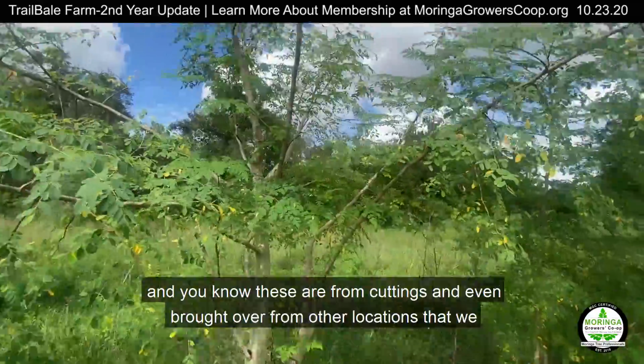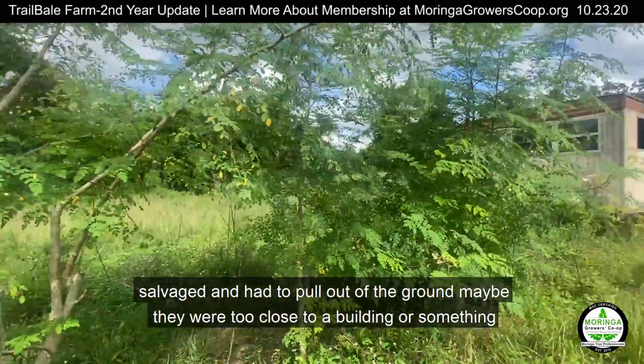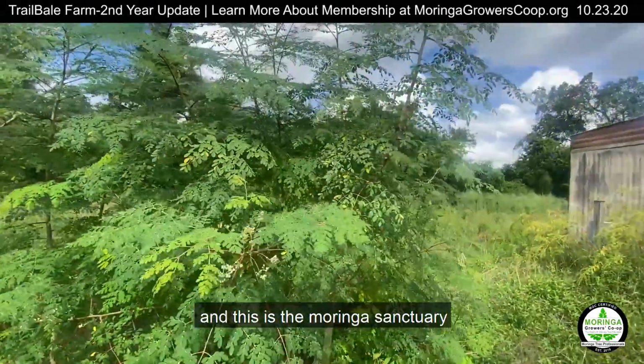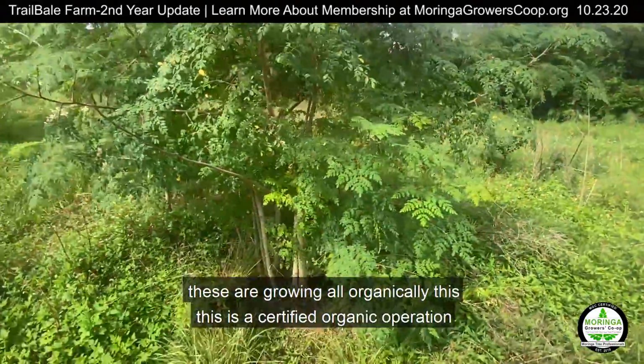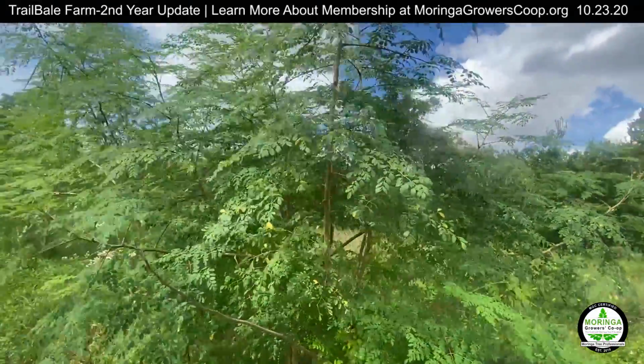And these are from cuttings and even brought over from other locations that we salvaged and had to pull out of the ground. Maybe they were too close to a building or something. And this is the Moringa Sanctuary. These are growing all organically. This is a certified organic operation.